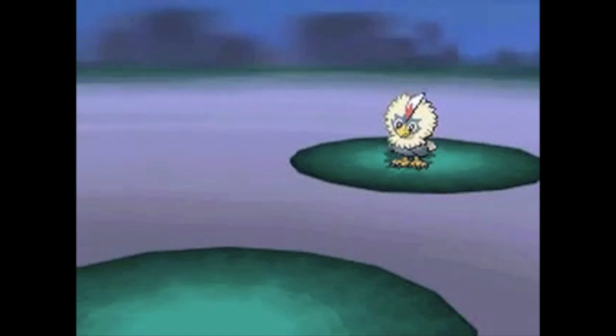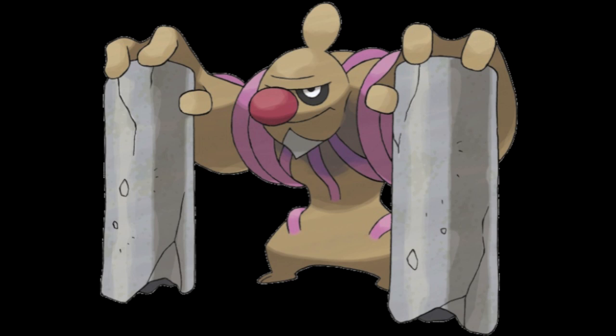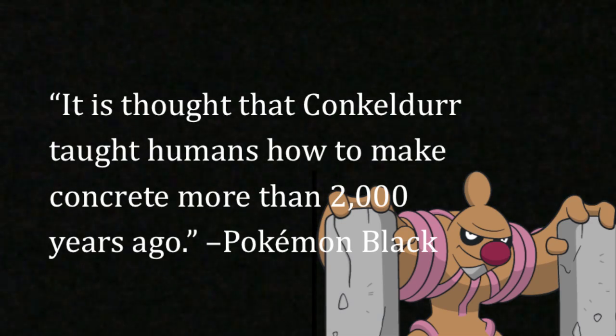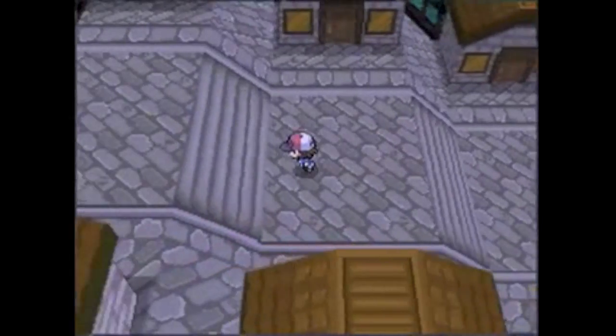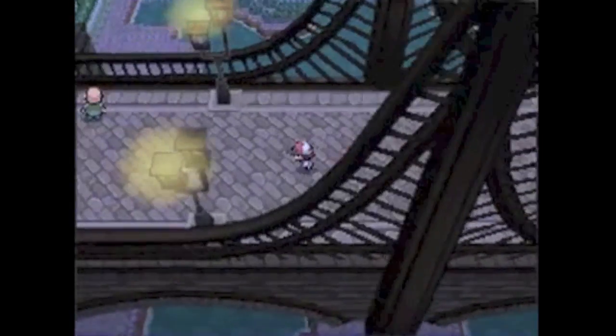Pokemon Black and White, as well as their sequels, brought up an interesting point. It discussed how Pokemon and humans relate to each other, and how they depend on each other for many things. Conkeldurr, a Pokemon based off construction workers, has an interesting Pokédex entry. It is thought that Conkeldurr taught humans how to make concrete more than 2,000 years ago. So basically, the people of the Pokemon world have Conkeldurr to thank for places like Skyarrow Bridge. That's pretty cool.